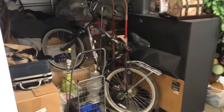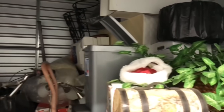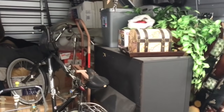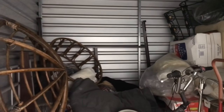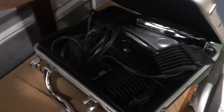$300 for this storage right here. Can't really say that I necessarily saw anything. There were only so many units today, and I needed something to sell this weekend for a garage sale. And so, boom, this is what happened. This unit, 300 bucks. Let's see what we got here.